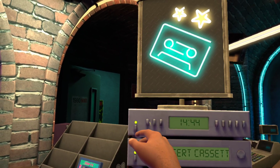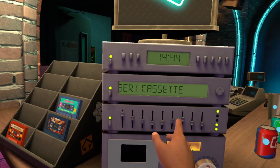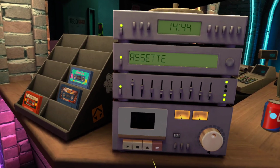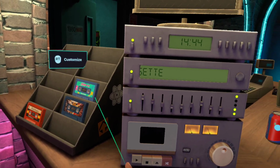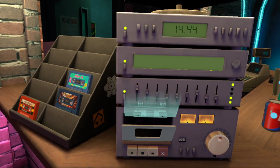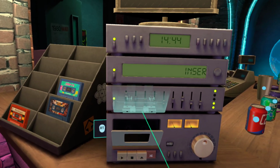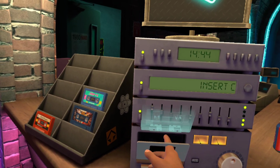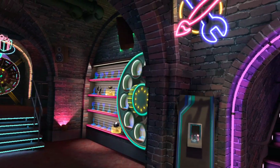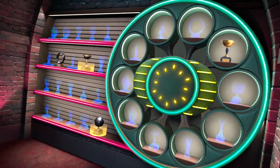I'm guessing you could probably set the time. Insert cassette. Wondering if you can change the volume, the bass and the lines. Anyways, you push play and it starts to play, stop, and eject. And if you do this one, it will just repeat over and over, and it just won't stop. So it might have like 1 song or 2 songs on the tape. It will then play them over and over.